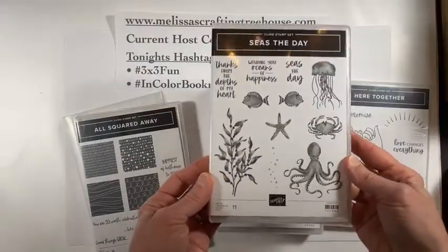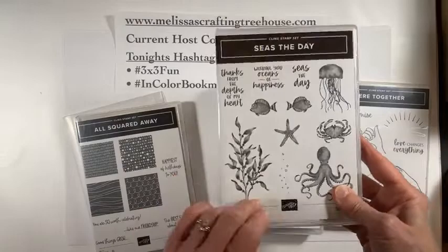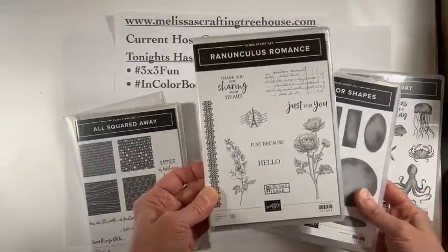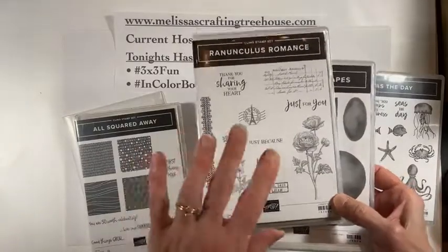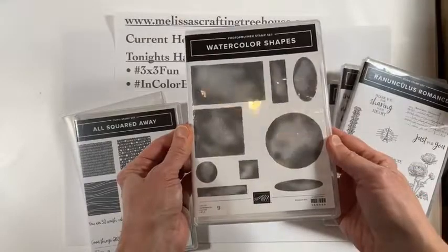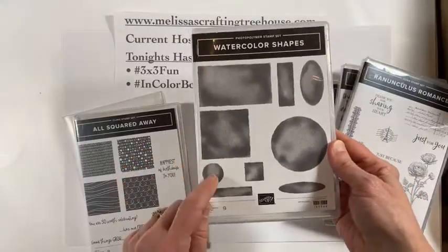We're going to be using this one, Seize the Day. Love the projects I made with that. I love them all anyway. And then last but not least, Ranunculus Romance. We're going to be using this one. And we're using watercolor shapes. Now, I will have a workaround if you don't have this set.